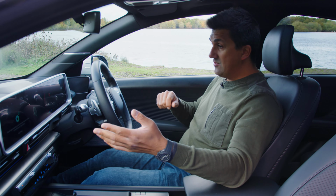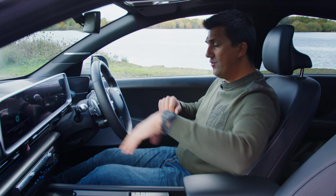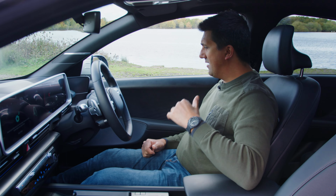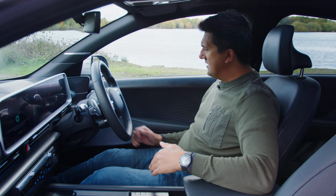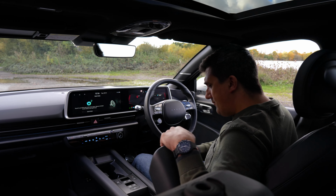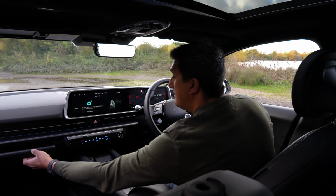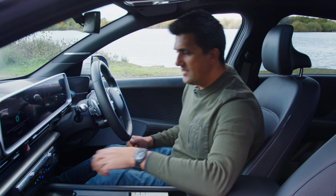As you would expect, it's got things like built-in navigation, it's got wireless charging, you've got loads of storage, a bit like in the back, except more up here. So you've got big door bins, you've got more storage here, you've got the cup holders, you've got a little cubby hole, you've got a massive amount of space back here. You've got not a glove box, but a glove tray that slides out.